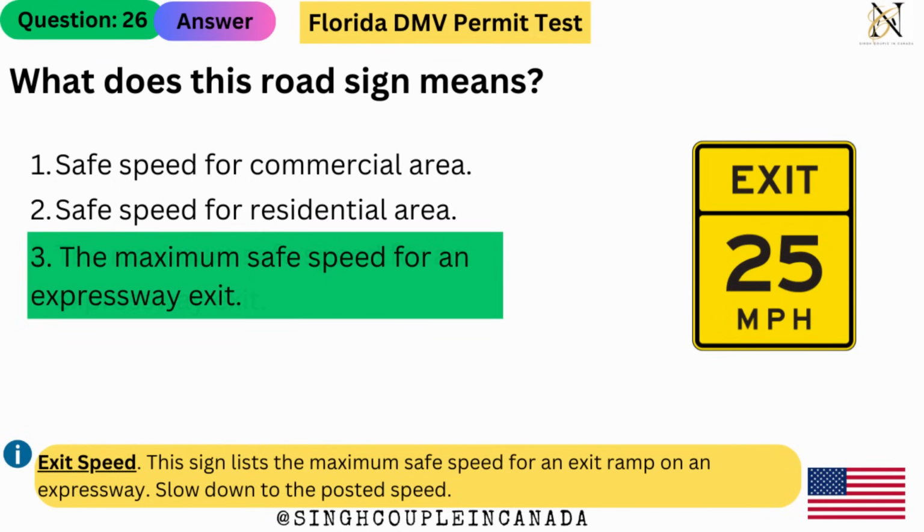The answer is 3. The maximum safe speed for an expressway exit. Exit speed. This sign lists the maximum safe speed for an exit ramp on an expressway. Slow down to the posted speed.